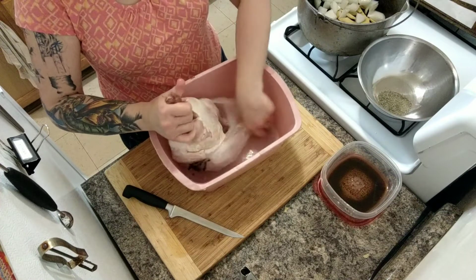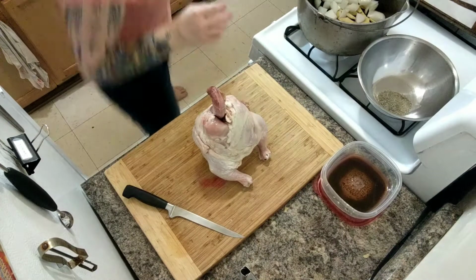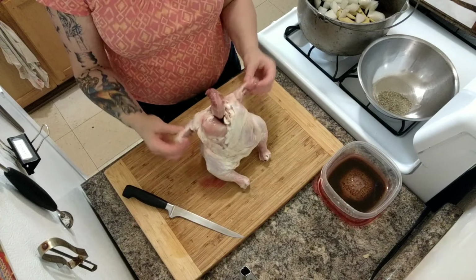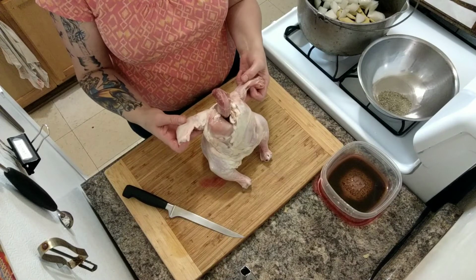Hey, beautiful chicken. All right, so here she is onto the cutting board, which I will scrub down later. So the wing tips have been cut off. I have no idea why people butcher it that way, like why take that off, but they do. And so I'm gonna leave that alone.